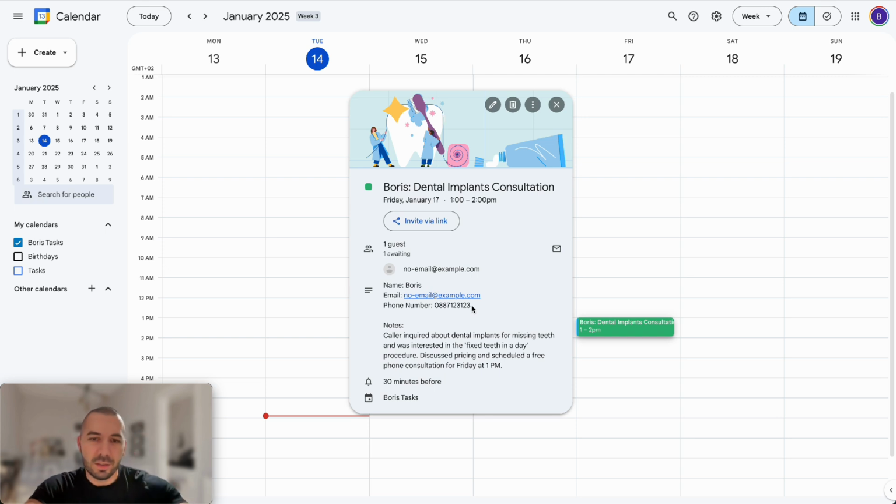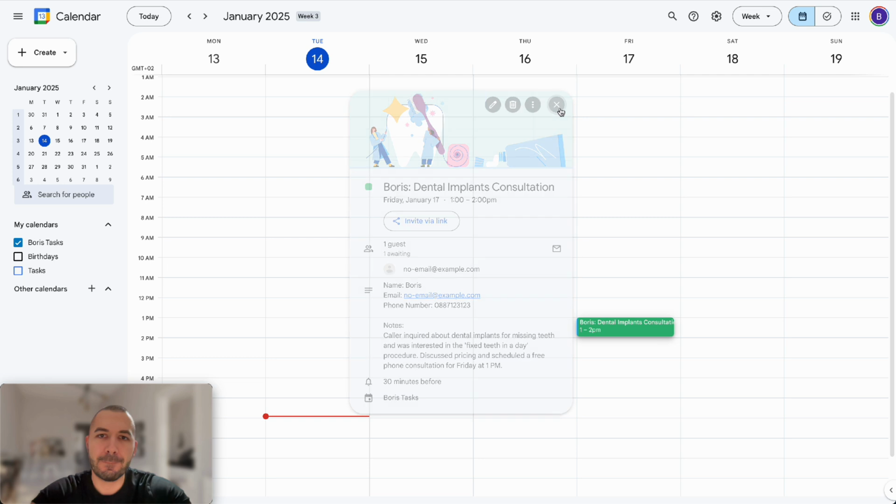I apologize for the misunderstanding, Boris. Let me confirm. Your phone number is 0887 100 and 23 123. Is that correct? Yes, that is exactly correct. Great. Thank you for confirming, Boris. What is the current appointment? And when would you like to reschedule it to? So the appointment is usually scheduled for Friday, but I want it moved for tomorrow. Would that be possible? Just a sec.